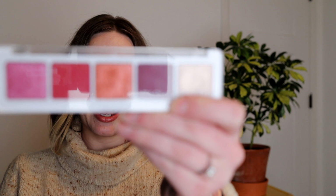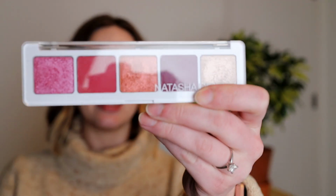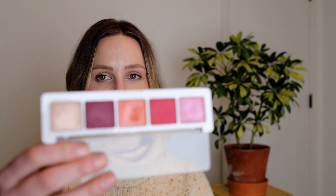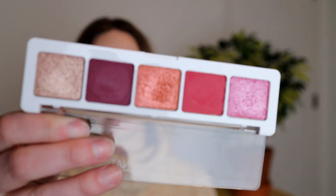And the last thing that I got in the December premium box is this eyeshadow palette from Natasha Denona. This is the Cranberry palette, and this was super exciting to get. Before I got my box, I didn't see anyone else unbox this, so when I got it, it was a complete surprise to me. I didn't even know that there were Natasha Denona palettes in BOXYCHARM. So this was really fun.